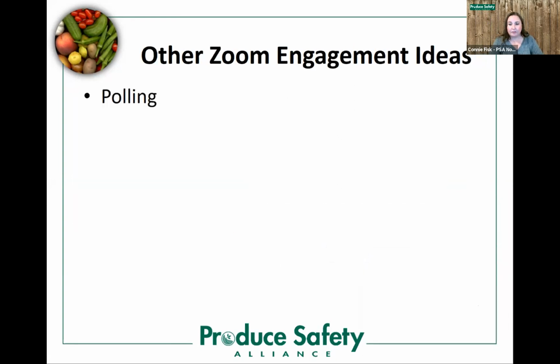Okay, so there are a few other engagement ideas using Zoom tools. And the first is polling. If you want to ask anonymous, multiple choice, true/false, or multiple answer questions in Zoom, you can use polling. And that's another optional feature that you have to turn on before the meeting. And the Zoom support website gives great instructions.